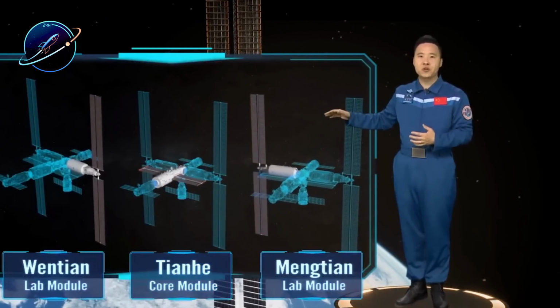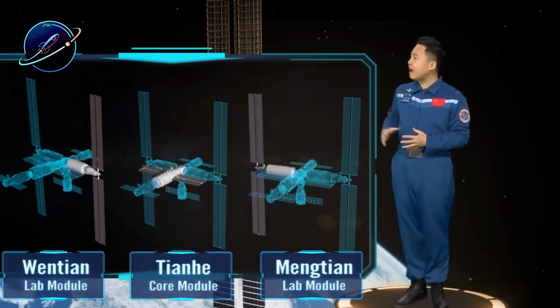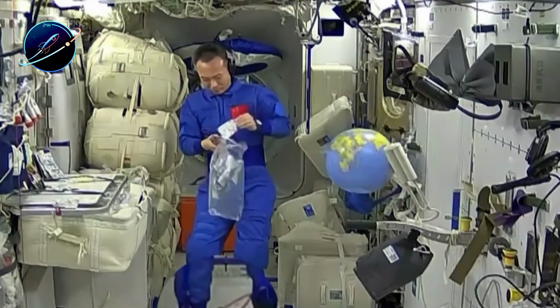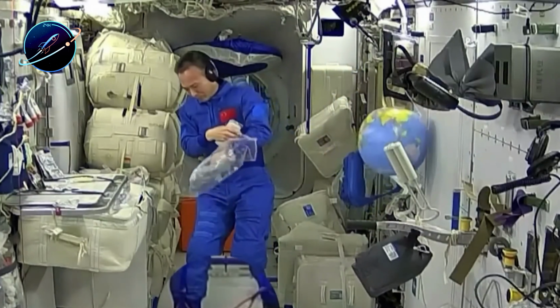It's more than just a laboratory in orbit. Tiangong is a symbol of a nation's determination to master space on its own terms, and to prove that innovation doesn't only come from Silicon Valley or Houston. So what exactly makes life aboard Tiangong so advanced? And could it really be better than the ISS? You're about to find out right here on Space Update 24 Hours. Let's dive right in.